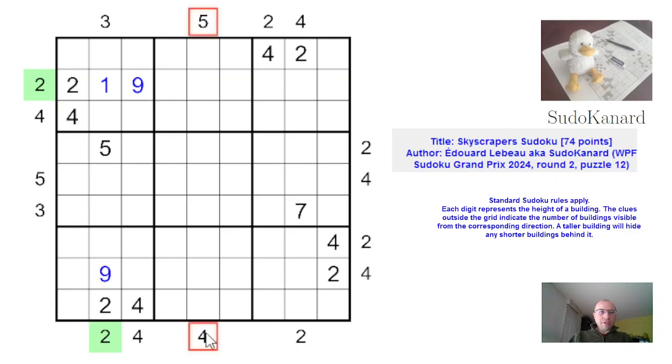Now those clues are interesting because this 5 tells us that we will see exactly 4 buildings before reaching the 9. So those are not 9s. And this 4 tells us that we will see 3 other buildings before the 9. So we see that 9 is somewhere here. And the same is true inside this column. Those cannot be 9s, those cannot be 9s, so 9 will be somewhere here. So 9 has to be here at the center.